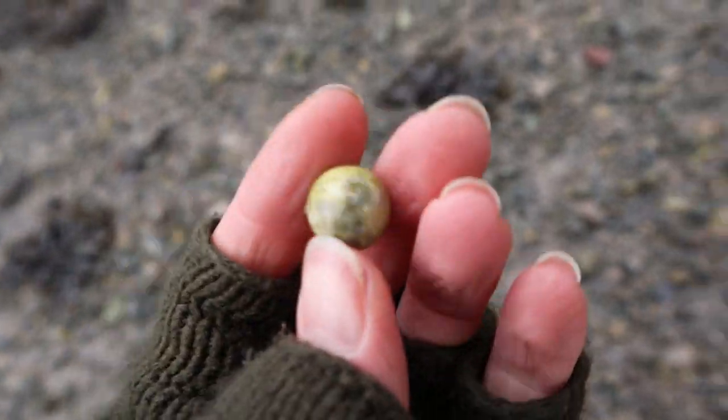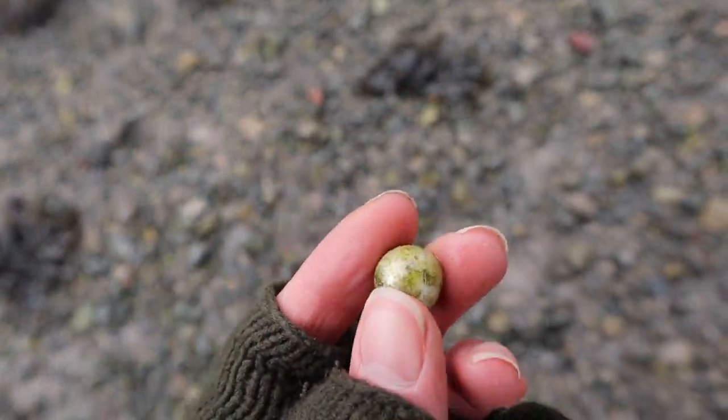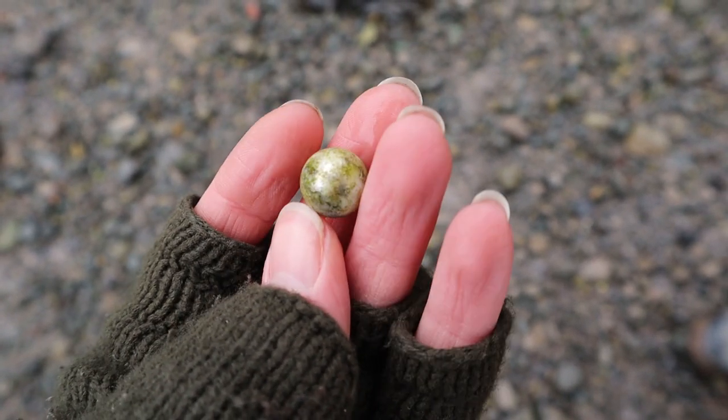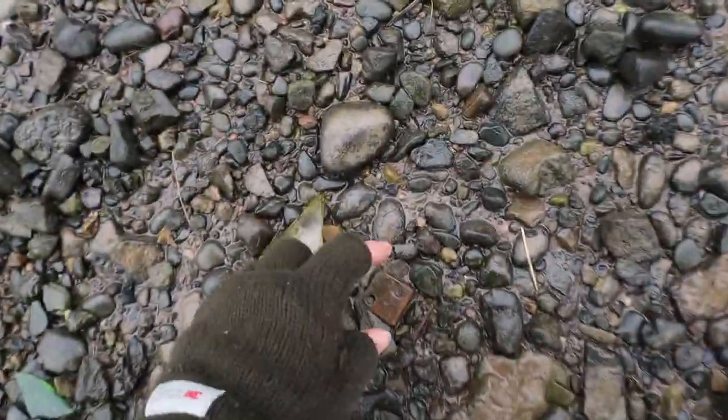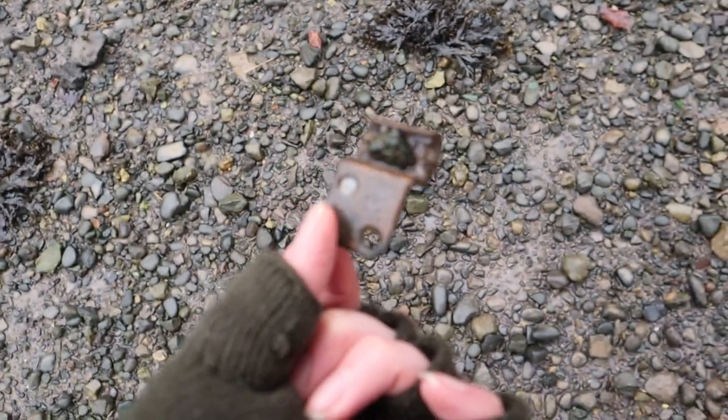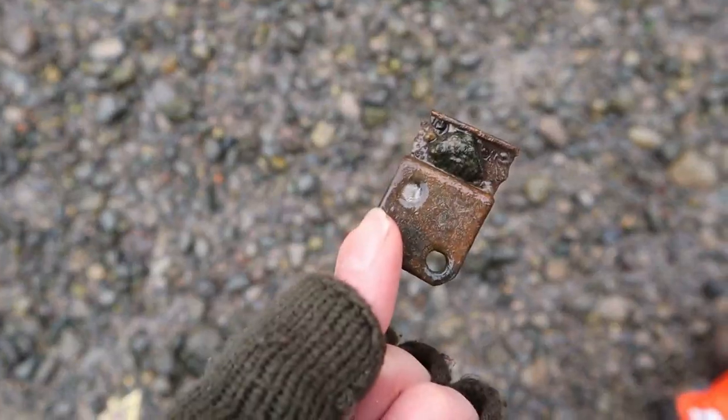What's that? Oh, I think it's a little bead. It's a bead. I think it's quite modern though. It's got some kind of foil on it. Yeah. I saw something else though. Well, I think it's just some kind of modern bracket. I don't know if it's that modern.